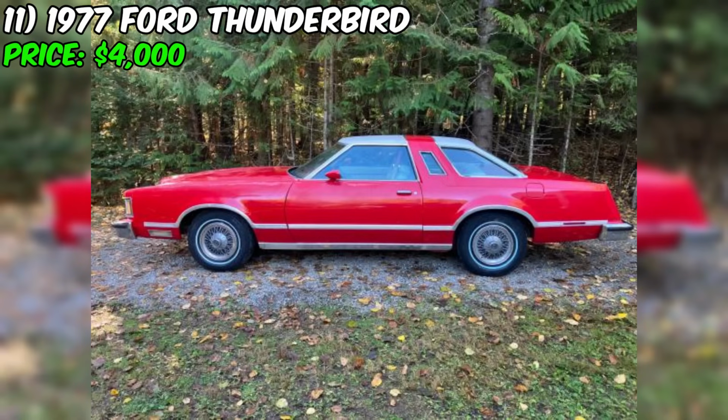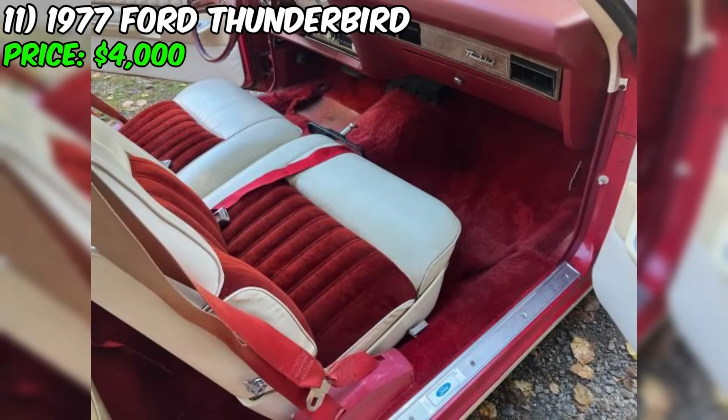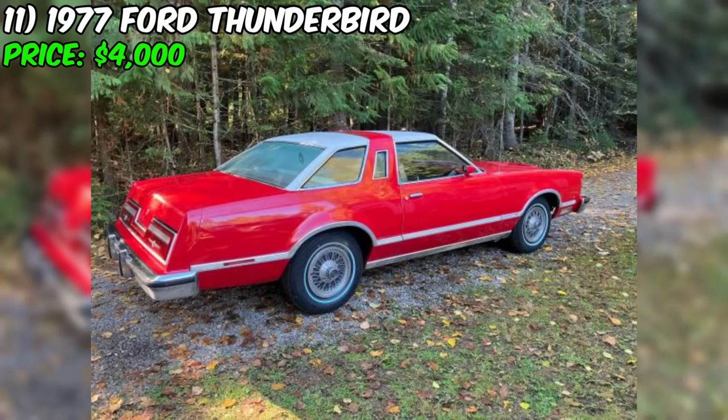At just $4,000, this Thunderbird is an absolute bargain. You'd be hard-pressed to find another classic car in such great condition for such a low price. And with its clean title, you can be confident that there are no hidden issues or surprises waiting for you down the road. The only potential downside to this car is its location.